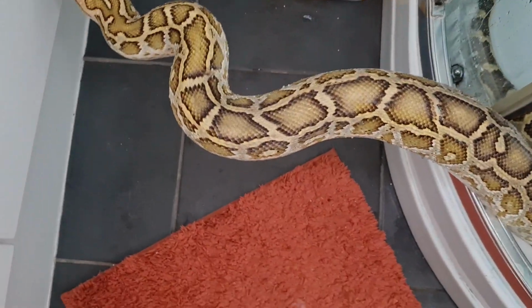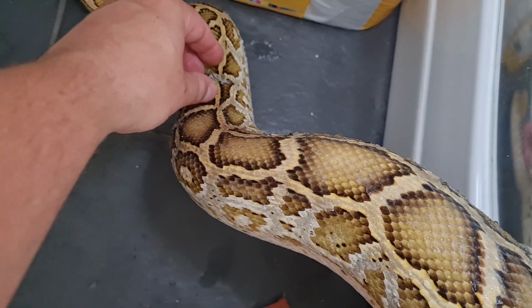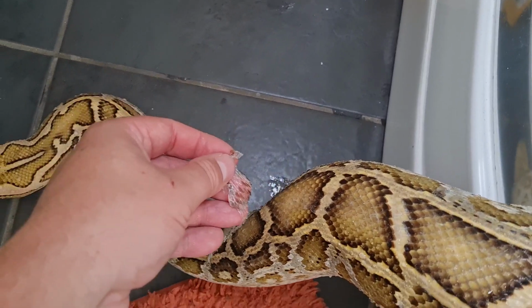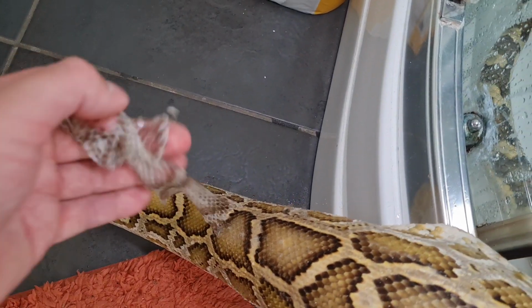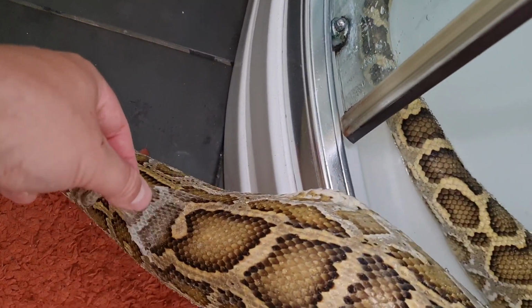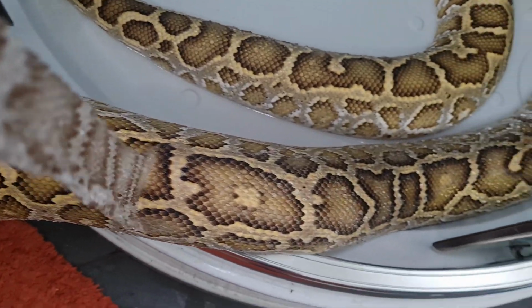Right, so as we can see, the shed starts here. So now that's been softened up in the shower, it should be okay to come off. Now never take the shed off your snake if it is not ready to come off. Now he's already begun shedding, this has just been left on his body. So this is very ready to come off. This is no effort at all.